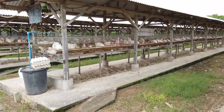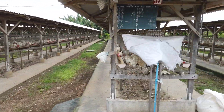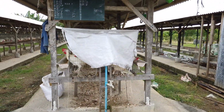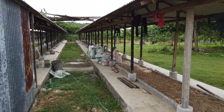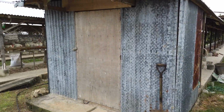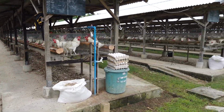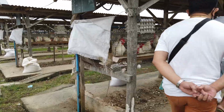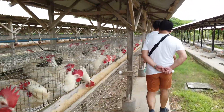So 2 hectares of chicken farming. He is one of the biggest here in Bantayan Island. So like I said, every station has its water source, and he's still expanding further because the whole area is a total of 2 hectares but not all occupied with chickens. So the wastewater from the chickens, because the water is flowing, is flushed out every day. So they have fresh water every day.